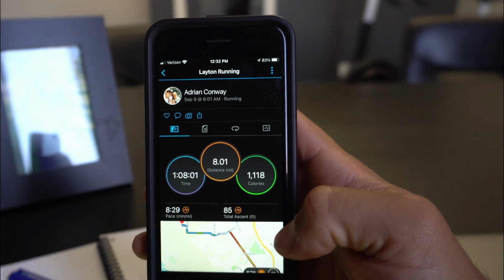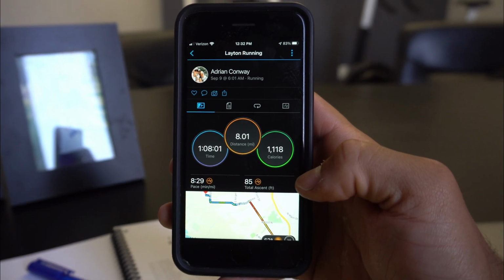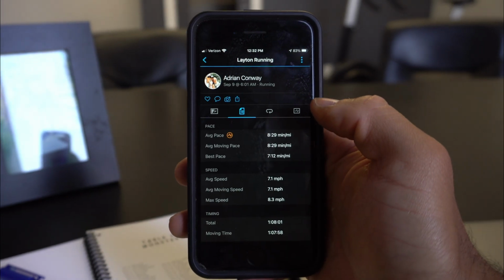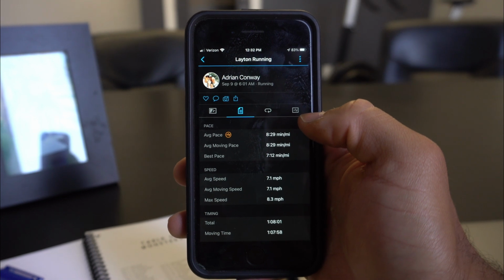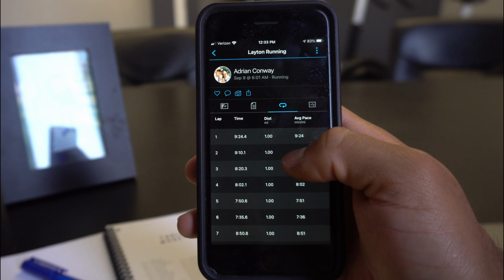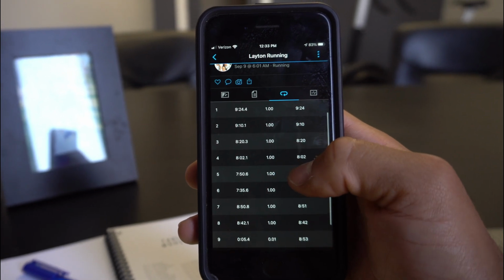All right, so as you can see, this is the workout for today with the Garmin. It shows total time worked. Distance traveled was 8 miles. Average pace was 8:29, even though I started really slow. Best pace was a 7:12 split. Mile 1 was at a 9:24 pace. That's me literally walking outside and getting the ball rolling. Mile 2 was at a 9:10 pace.